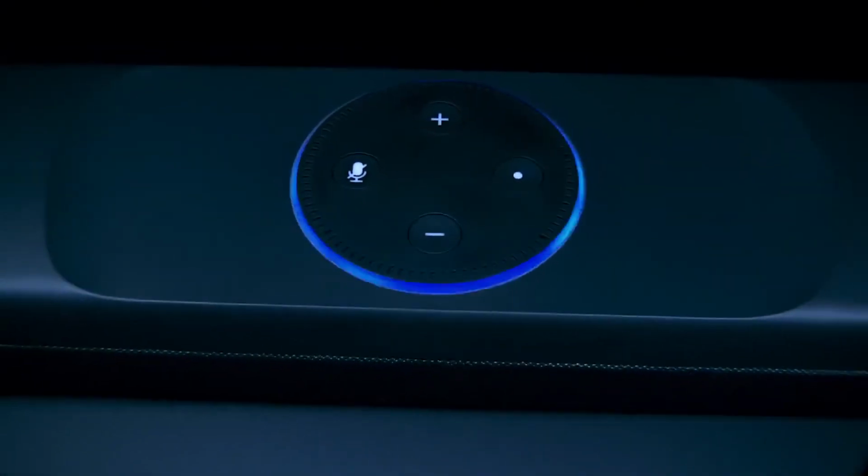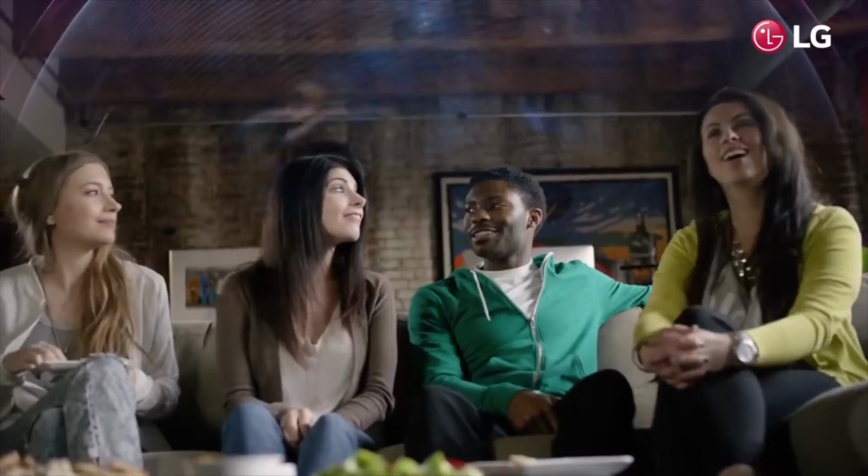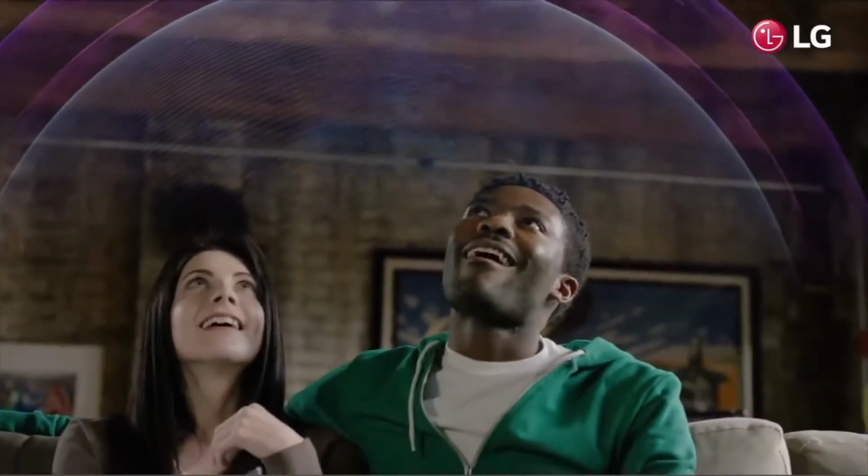Are you wondering what the best soundbars are for this year? If so, stay tuned, because by the end of the short video, you'll know exactly which one to choose.